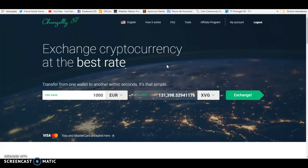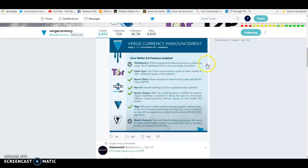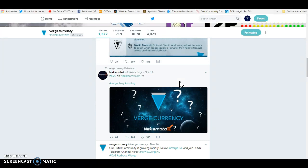One piece of good news is that we have also already opened up the Changelly exchange, where you can buy XVG with Visa and MasterCard. Let's check here when this announcement was made. The core wallet basically is available since yesterday. If you want to check things out, you can go to my Twitter feed or research it yourself.